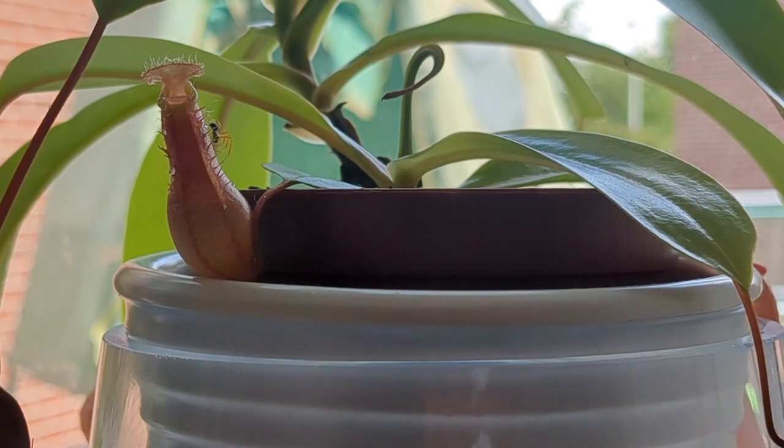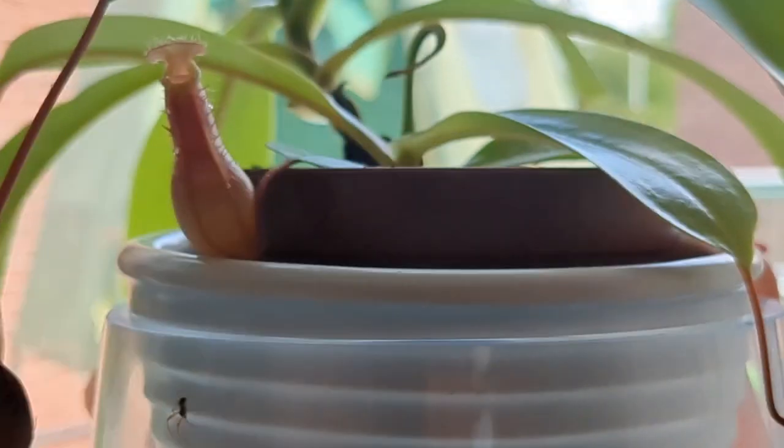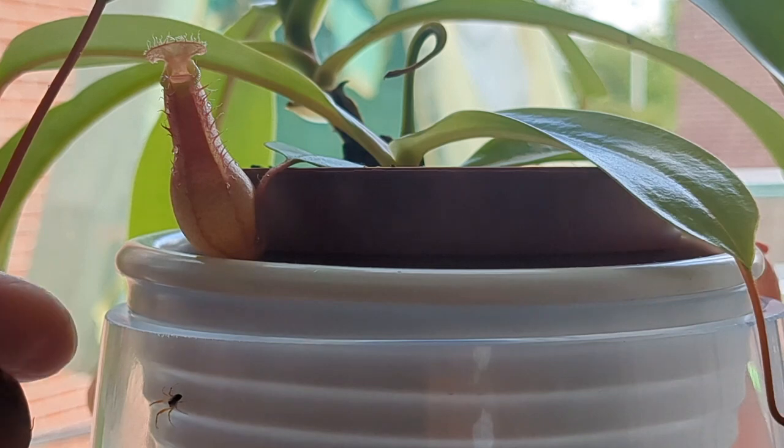I wanted to save this spider from falling into the traps. He was very small though and hard to pick up, so I just ended up having to nudge him down out of the way so he was safe.